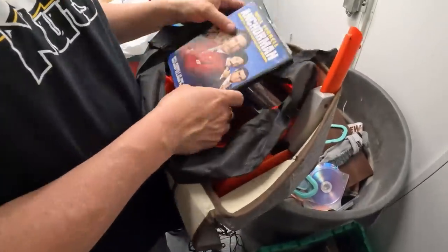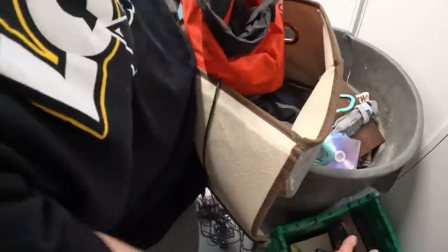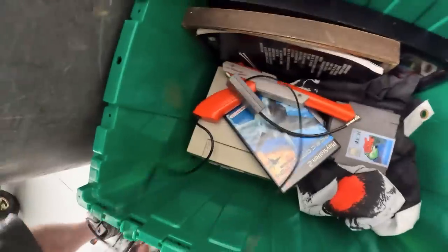Good. Saving Private Ryan's good. Anchorman's good. Oh, we really need a table. That's a Nintendo gun. Oops. Looks like an aftermarket one. It has a Nintendo on it.